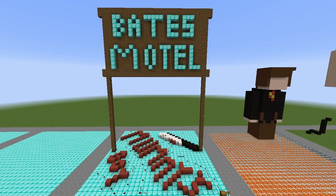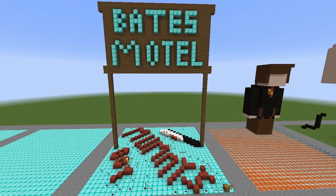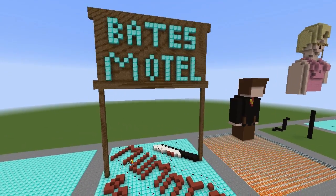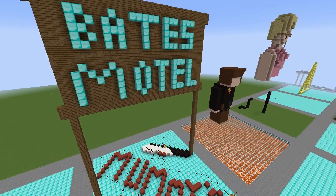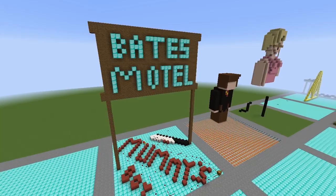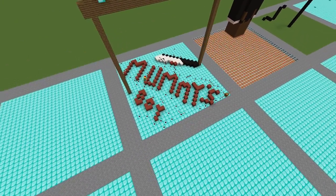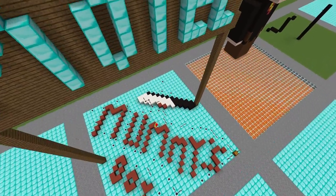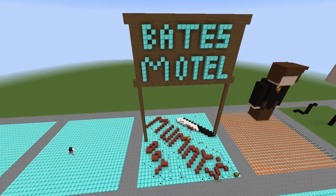Our next build is by Mario, and I have to say I flew past this one and looked at it, went ew, and then kept on flying. Little did I know it was actually Mario's build, and I didn't get it to be honest, but I do now, and it's from one of Mario's favourite books called Psycho. So we've got Bates's Motel, Mummy's Boy, lots of blood and a knife, and it's horribly gruesome and disgusting, but well done, Mario. It's a brilliant build.